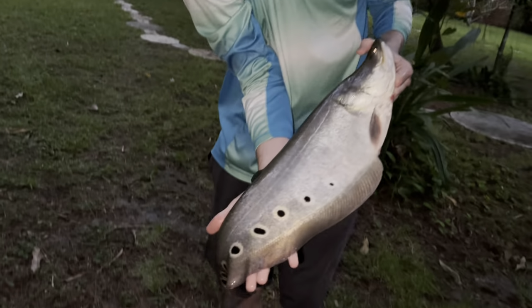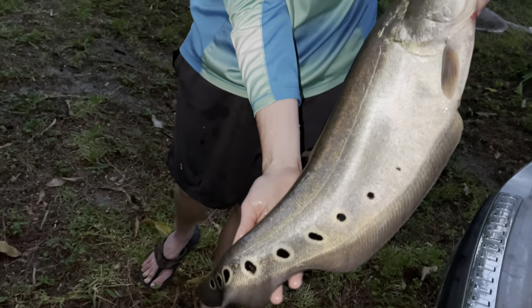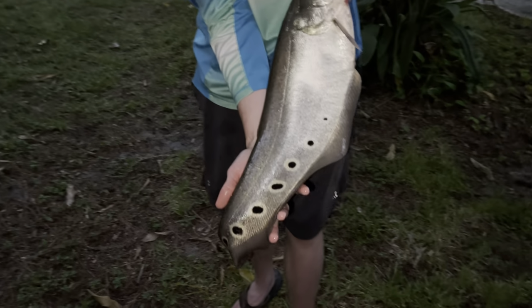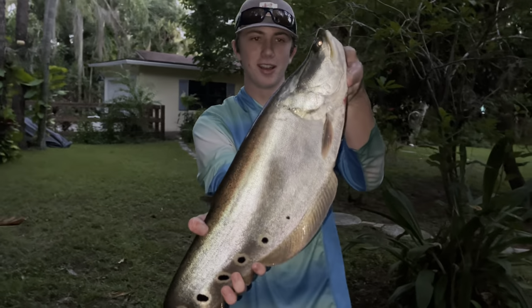Look at that beautiful fish. Wow, look at that, dude. They're like an eel down here. How many points? 1, 2, 3, 4, 5, 6, 7, lots of dots on. Eight, nine. Nine out of 10. Let's freaking go.